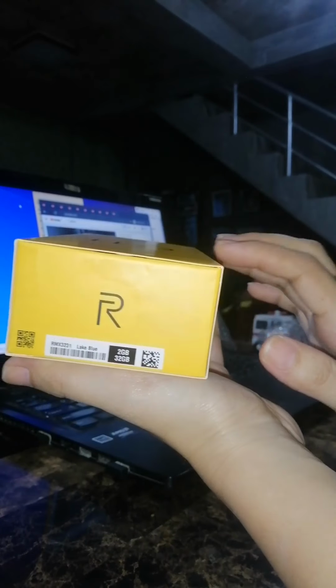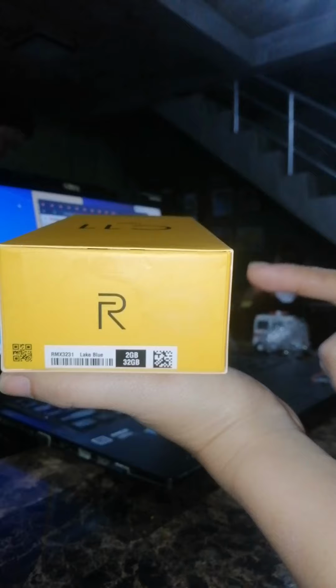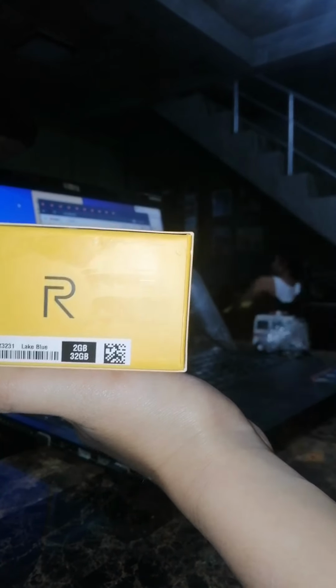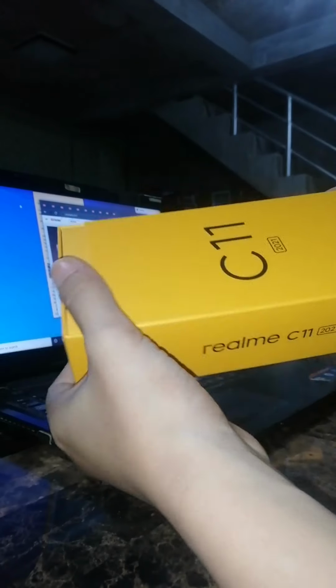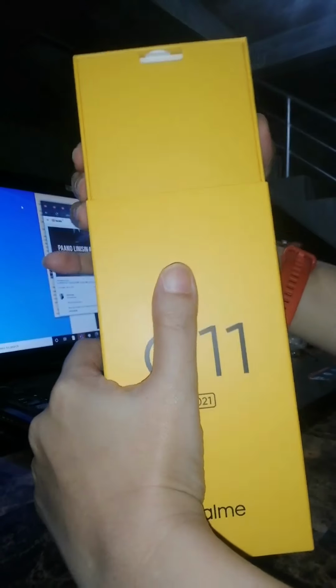C11 2021. So na-open na kasi to sa mismong shop to cover ng warranty, 1-year warranty, 7 days replacement, but not the human error. So again, pasensya na sa aking may genetics dahil ako ay nasa baba. So let's open this.